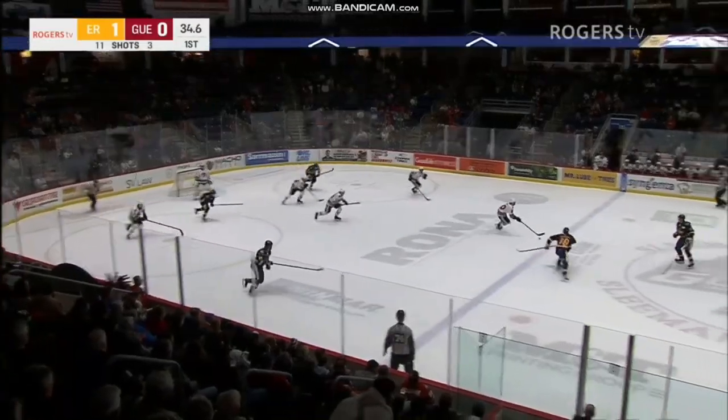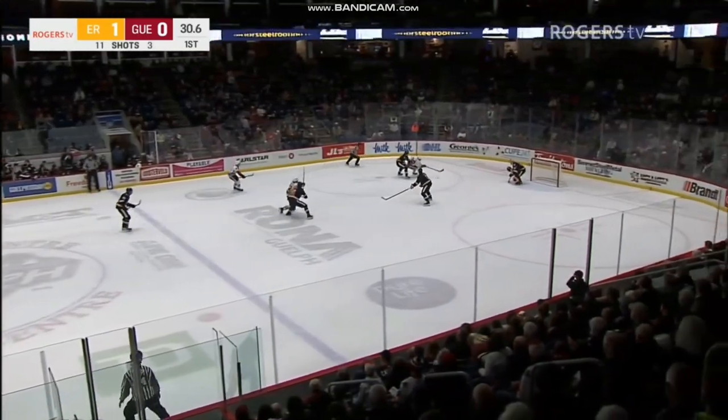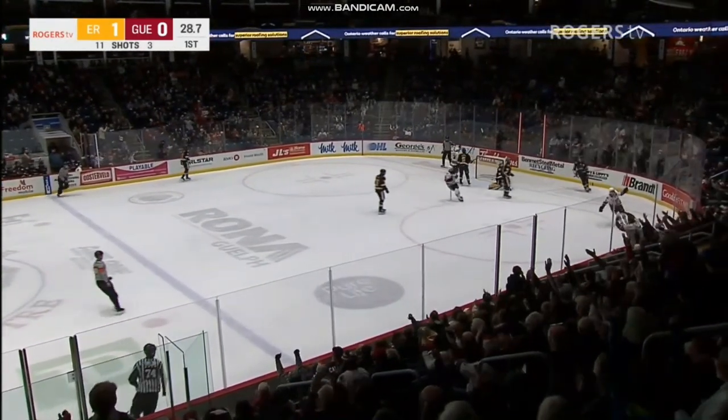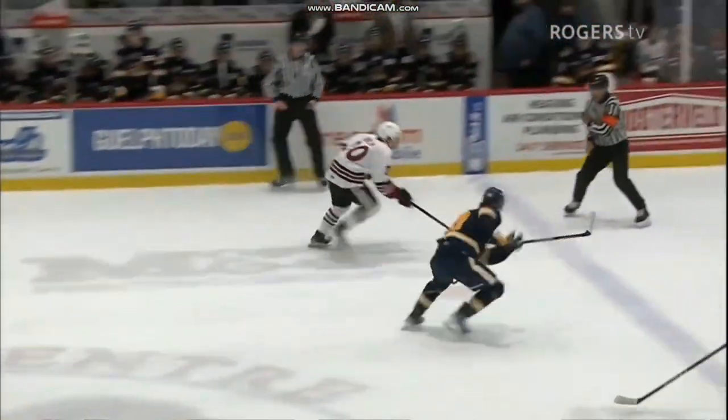With Femus, the face-off wizard for the Erie Otters. Dropping the shoulders here, Serlin charging it, scores! Great cut here from Serlin, breaking out of his own zone. And that's Matthew Schaefer he's going around.